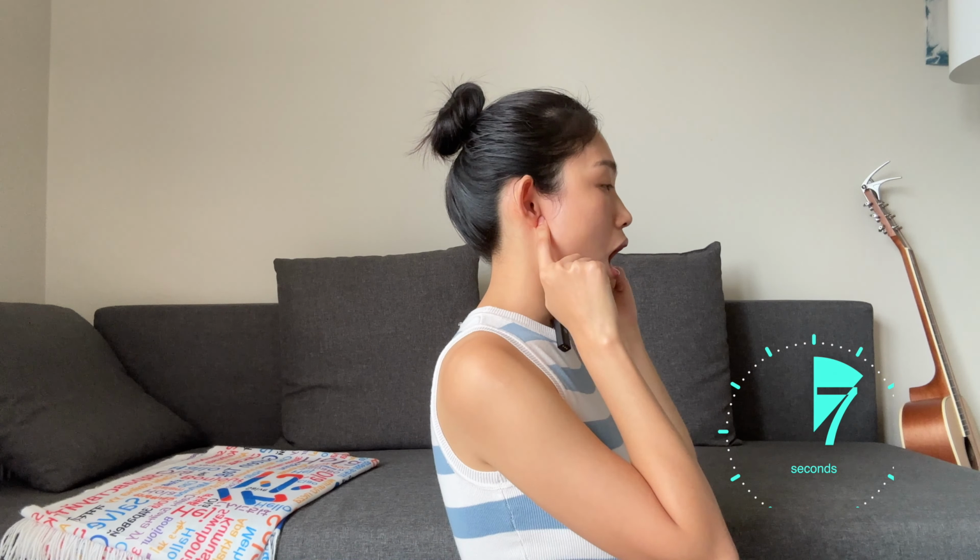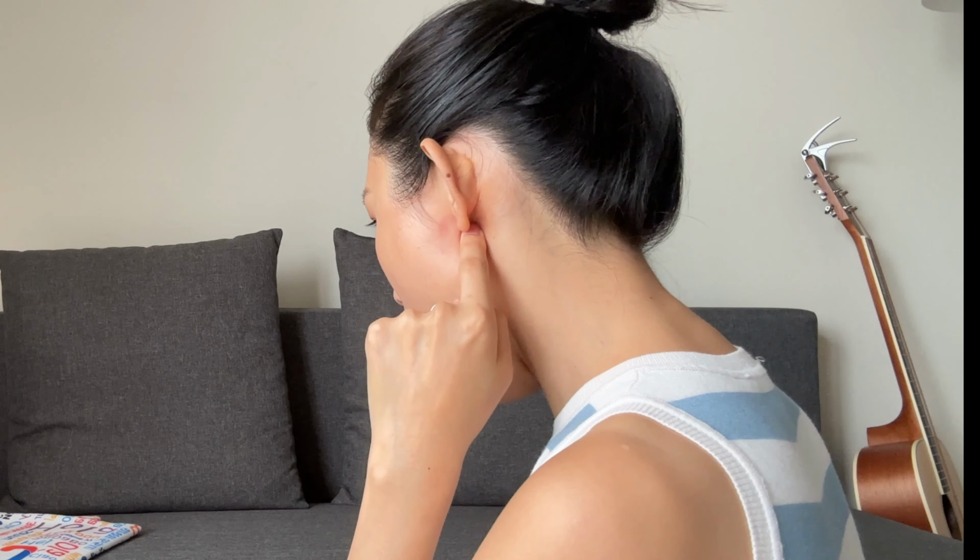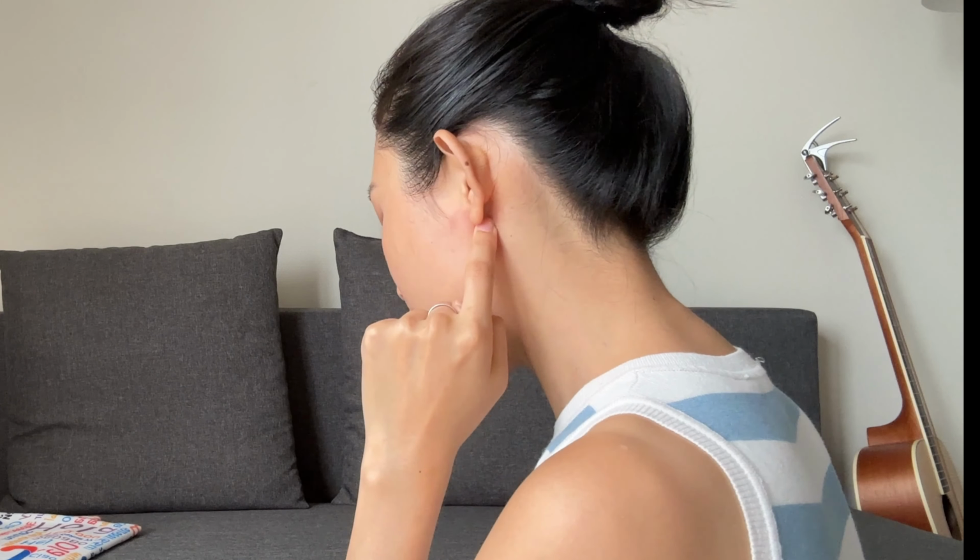The second point is yifeng, which translates to wind covering feather. It's situated just behind your earlobe. You feel a depression here, and when you open your mouth, the depression is even bigger. That's the yifeng point. We'll press the two yifeng points with your mouth open for 1 minute.